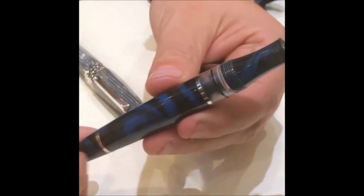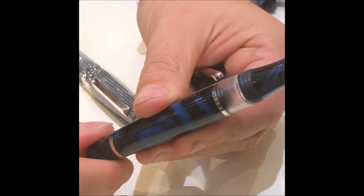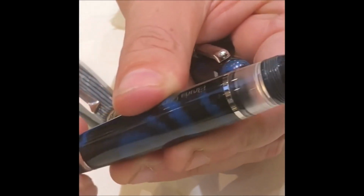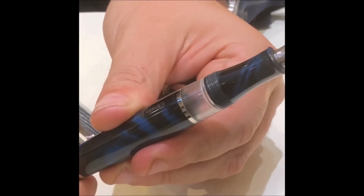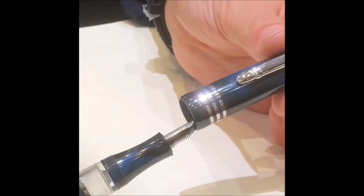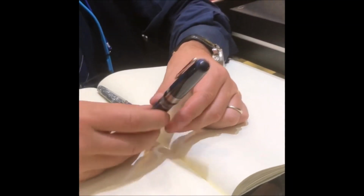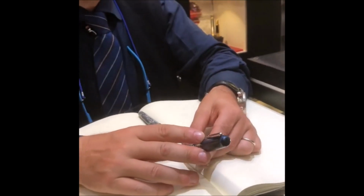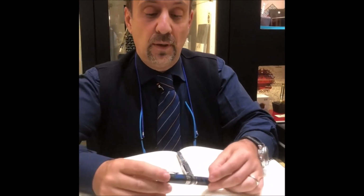And the piston filling, it has a huge capacity, and it's great how it works, especially with this large ink window that allows you to check the amount of ink that you have inside, and it's extremely light, and it's not too big and it's not too slim, so it's another pen that for my taste would be perfect.